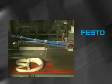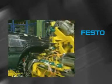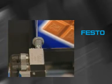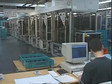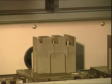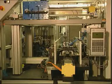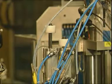Increased productivity and greater quality. Successful manufacturing companies achieve these aims with innovative automation technology. Experience the fascinating processes of automation. Discover a world in which state-of-the-art technology controls material flow, handling systems, and robots.